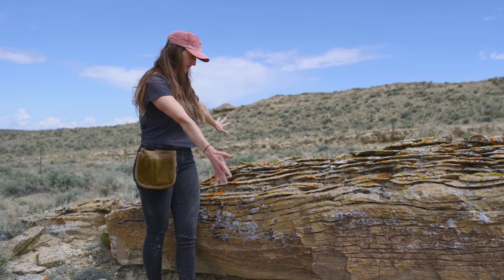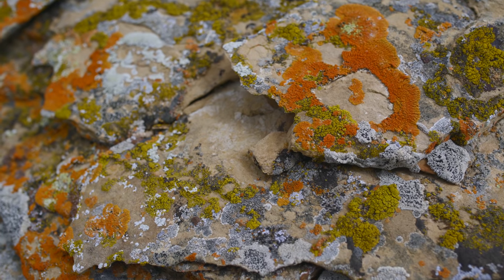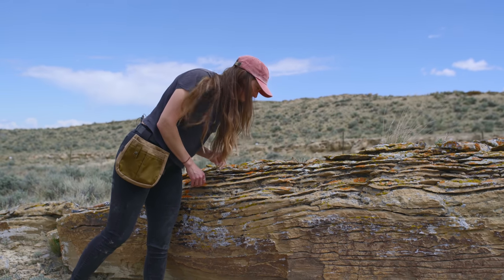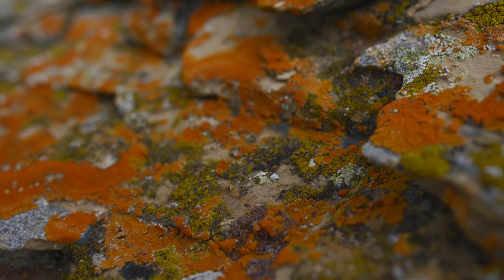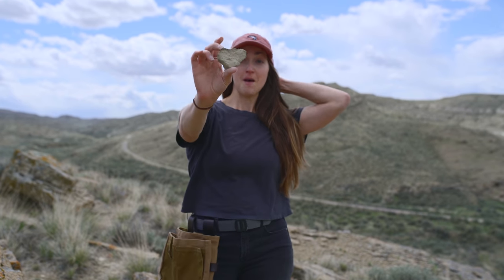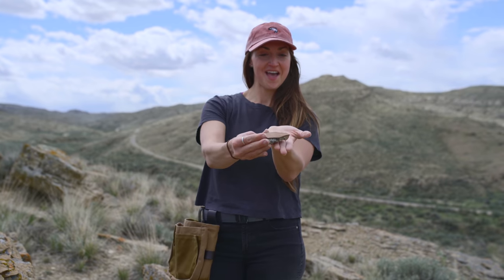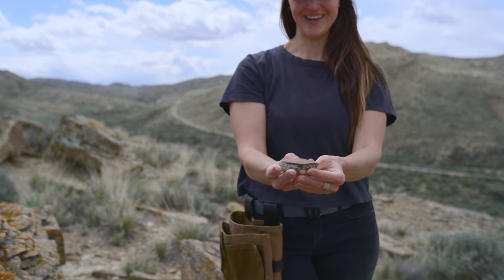How incredible this lichen is. There's mustard yellow, bright orange, purplish gray, white, green. It is so pretty. This might look like an ordinary rock to you, but on the other side, it looks like someone smeared milk chocolate on it.